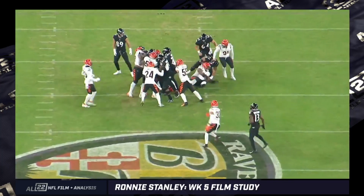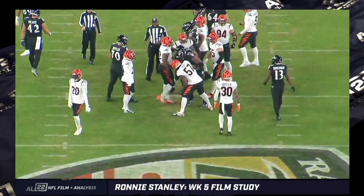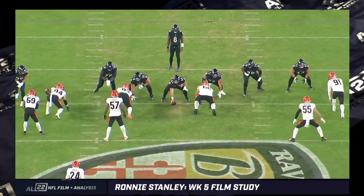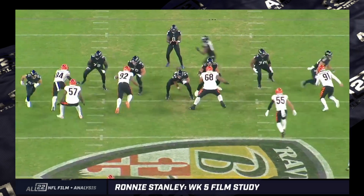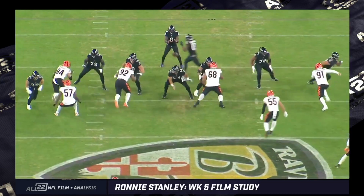The more Ronnie Stanley plays, the better this offense will be. I'm convinced, just seeing two possessions, the first possession and the third possession, which I'm going to show you every one of those plays. All right, this snap hits Duvernay. I'm giving you every play. Snap hits Duvernay.